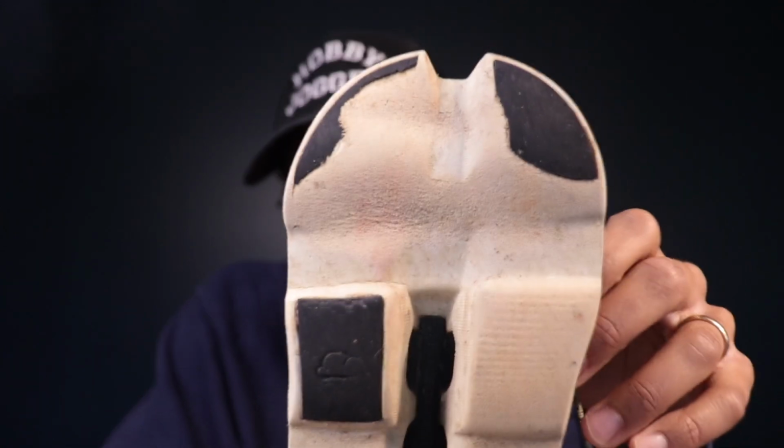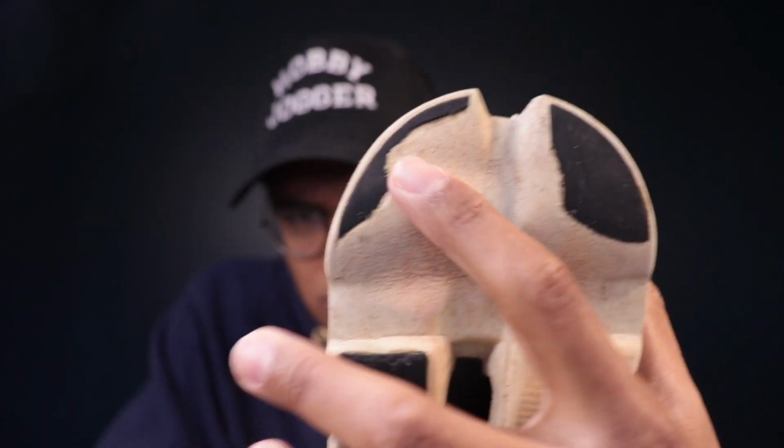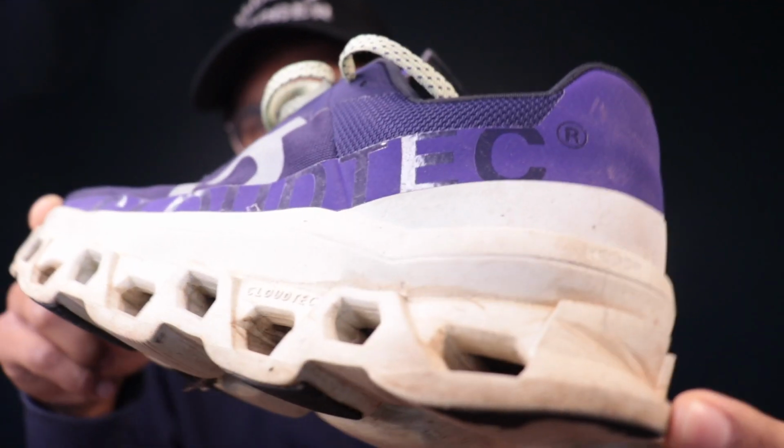Now, I like to say that I vote with my miles, meaning that if I own a shoe and I'm running in it a lot, I really like that shoe and I endorse that shoe. You can see here with this Cloudmonster, I have voted with my miles. I have beat the heck out of this thing. The outsole is completely torched on the back here. And look at this pod here.